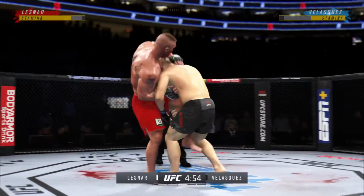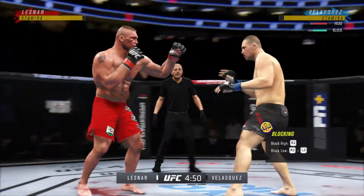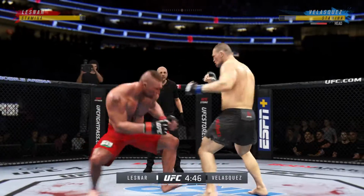Nice defense on the single leg takedown. You can tell he's worked on that. Right hand punch from the clinch. Oh, nice straight punch there. Must be nice to have a reach advantage like this, DC.